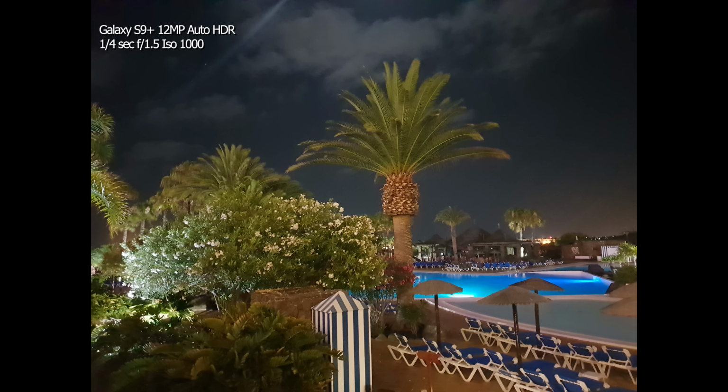Another really nice and clean, low noise shot from the Samsung. There is a little bit of flare in there coming from the moon. The Samsung lens does seem to flare quite easily. The shadows and the highlights have been balanced well, so you get a great end result.